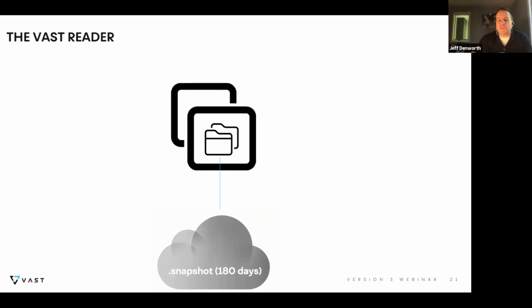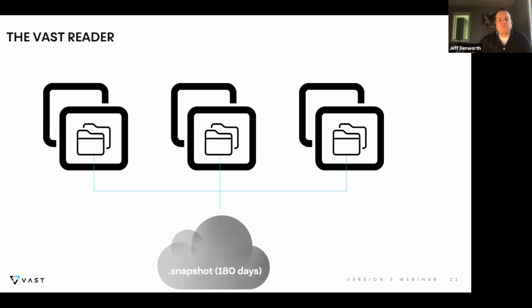And so, for example, if you just need to go get a couple of files from the cloud, it's very easy. You just deploy a reader and you can do that. If you want to do parallel recovery of a lot of data, you can deploy a number of readers to pull data out of S3 in parallel. So that speeds up operations.